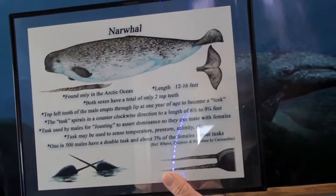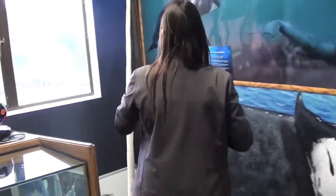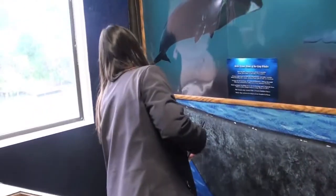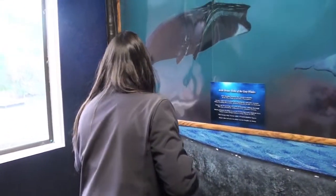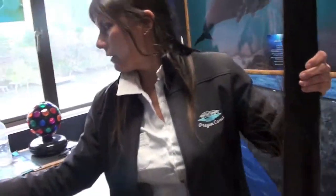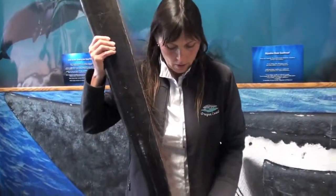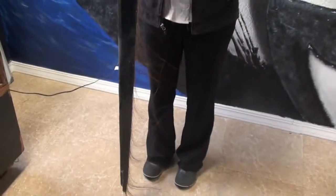So when the gray whales are up in Alaska, they probably see them. And some of them have two tusks. Some are double tusked. But just the males. Just the males. 3% of females. But a lot of the males.